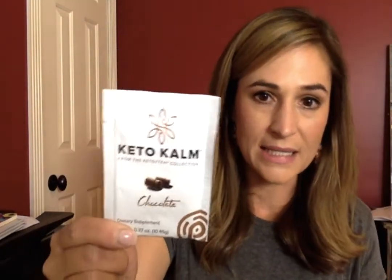It comes in 2 flavors. Chocolate, which tastes like a hot chocolate. You can add some heavy whipping cream to this to make it creamier, but all you do is mix it into hot water. And then it comes in a caramel apple flavor. You get both. The caramel apple tastes like a sweet apple cider.